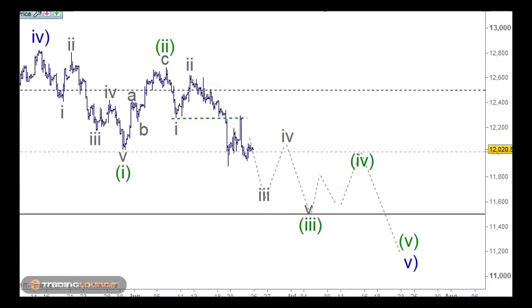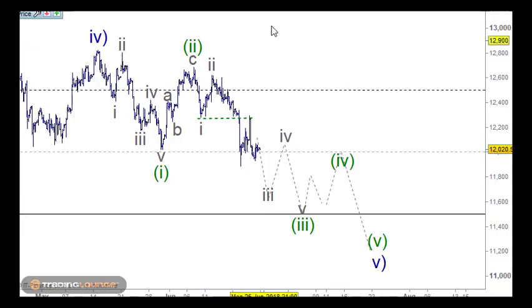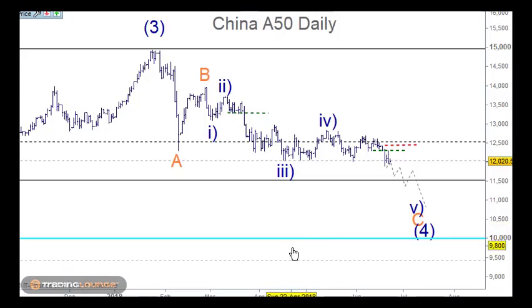So we've got, this is China here. I'll just go to the daily chart here. So with this market here, I suppose we've got this as wave 3 here, an A and a B and a C here. I suppose you could have this as an A and a B and a C and a D and an E here for wave 4 over here, and have 5 waves here and done here and bounce off that 11,500.